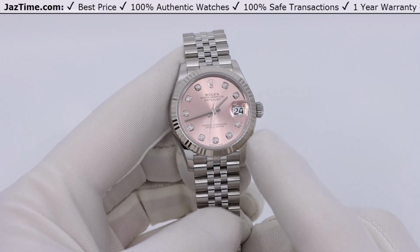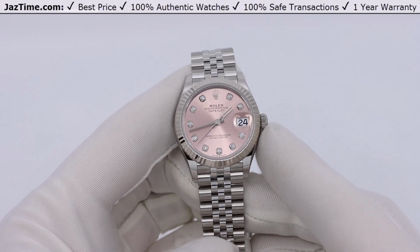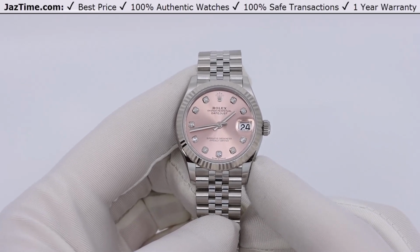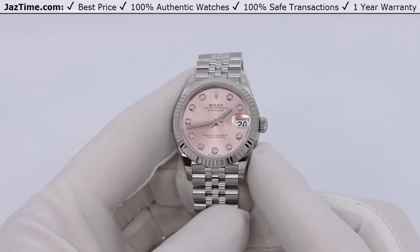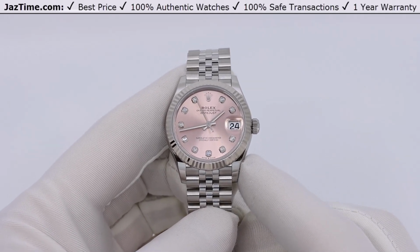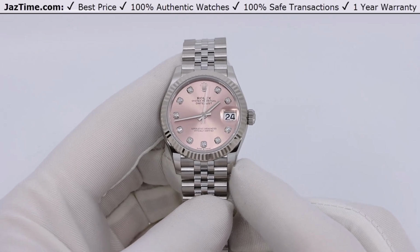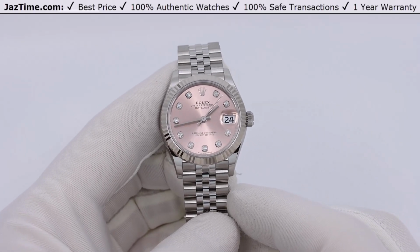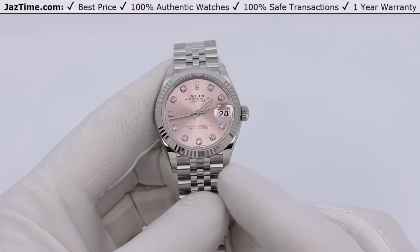What you're looking at here is the mid-pack in terms of expensiveness. The Datejust is made with the most basic model, which is just steel. Then they make it with steel and white gold, which is what you see here. And then they make steel and rose gold or yellow gold, and that would be the top of the line Datejust. Actually, I take it back. They also make the Datejust 31 in precious metals. So actually, I would have to say that the steel and white gold is not exactly the entry level, but it's one step above the entry level. Okay, that's where this watch stands in the lineup.